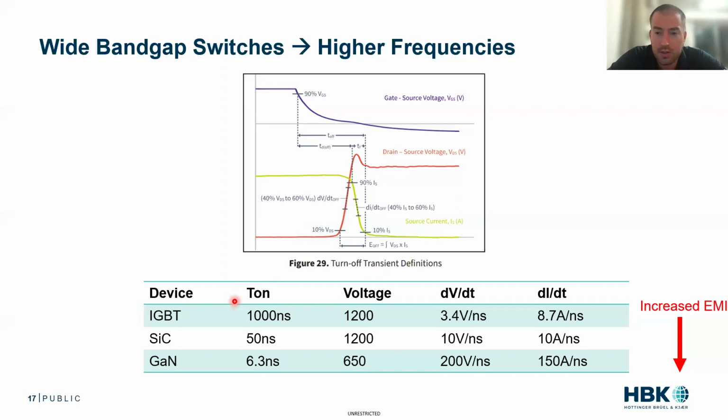I took a manufacturer of IGBTs, silicon carbide and gallium nitride, just so I had consistent data sheets. And I looked at their turn on time, their voltage, their dV/dt spec, and their dI/dt spec. What we see is that the IGBT turn on time is 1,000 nanoseconds, 1,200 volts, 3.4 volts per nanosecond, 8.7 amps per nanosecond. It's fast, but not scary. Silicon carbide: a lot of the inverter manufacturers, a lot of the automotive companies are going to silicon carbide. Our turn on time is 50 nanoseconds. That's about 2 orders of magnitude less. 1,200 volts, same voltage. 10 volts per nanosecond, 10 amps per nanosecond. Order of magnitude more dV/dt.